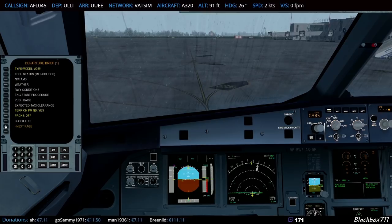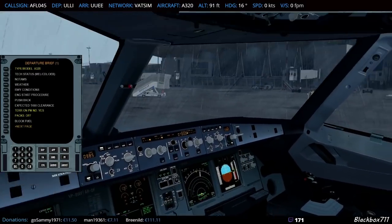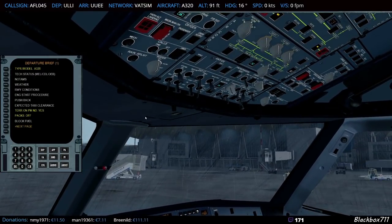Windows and doors: closed. Emergency: closed. Beacon: on, on. Thrust levers.